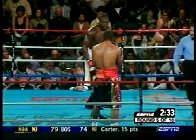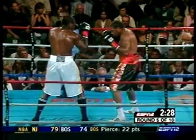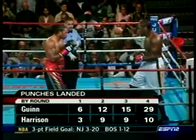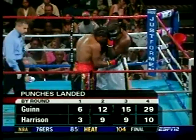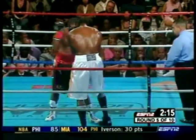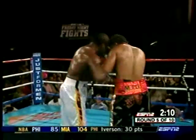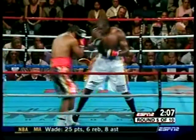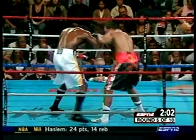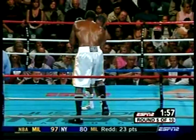See, you bring Joe Frazier and James Toney into the mix, and the guys get inspired a little bit here. Round number 5, scheduled for 10. Let's look at the punches landed by round. You can see the output in that 4th round as Guinn charges forward again here. 29 punches in that 4th round. Well, so far, Guinn has been doing a better job at what he needs to do than Harrison has been doing at what he needs to do. The bigger, taller southpaw needs to do more on the outside, especially with the jab. There's that right hand to the body. Guinn needs to get close, and he's been able to get close, and he's been a little more active than Harrison.